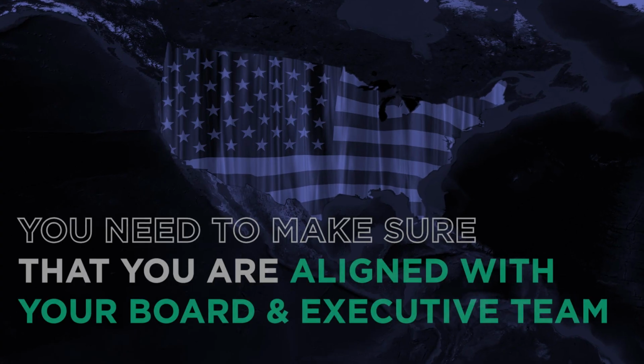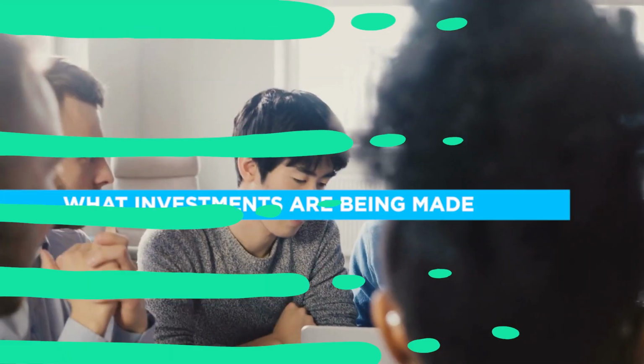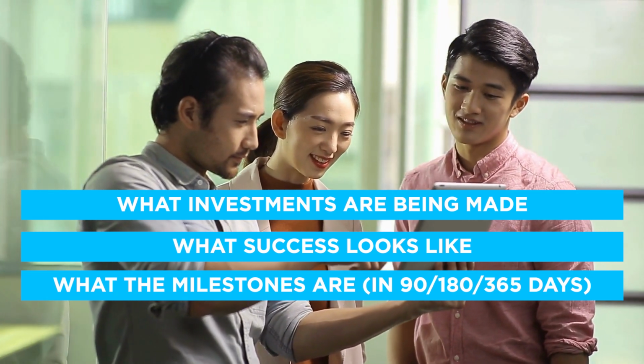And I think there are stages to that plan, but I think it's really important that you have a cogent, thoughtful plan that is aligned with your board and with your executive team so that everyone understands what investments are being made, what success looks like, what the milestones are in the first 90 days, 180 days, and what good looks like so that you define what you want to achieve.